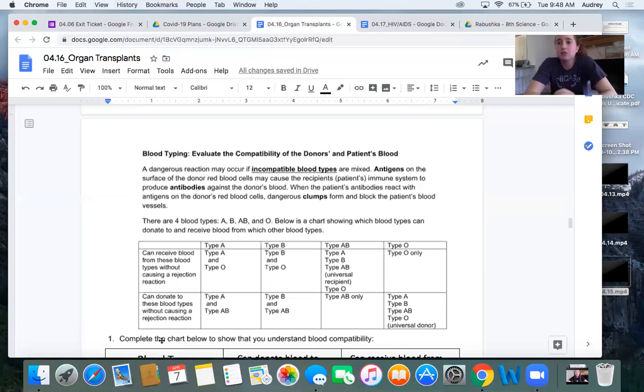So this is a fancy way of saying that if the blood types don't match, and I needed to receive a kidney and received it from someone with a different blood type, my immune system would get super confused and start attacking that new organ because it would think it was something dangerous, because it's not used to it. That would be very bad for me, and it would defeat the whole purpose of this transplant.